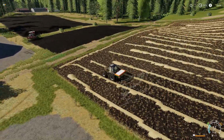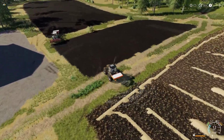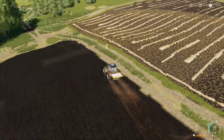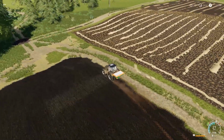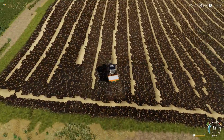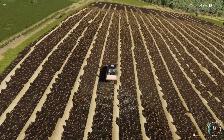Let me knock this out. We will get at least the fertilizing done. I may catch up with you when we are doing the lime over on the big field. And then after that, we're going to start planting. So I've got a busy afternoon of a lot of seeds to get in the ground. So I will be right back.